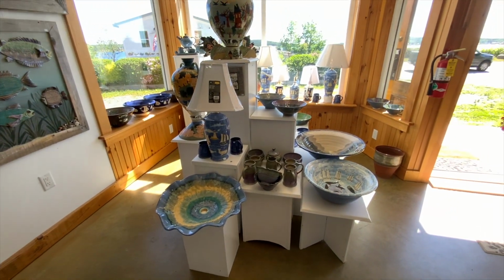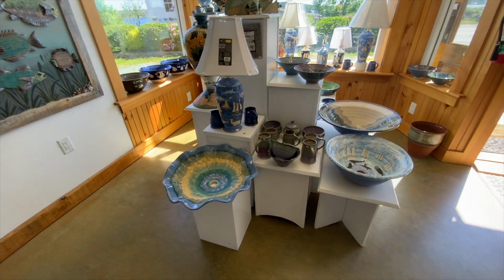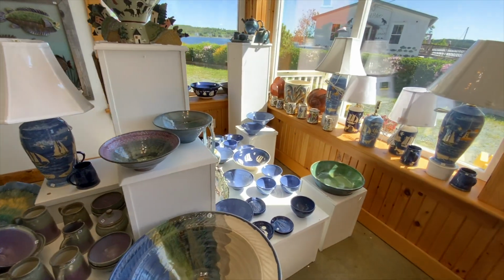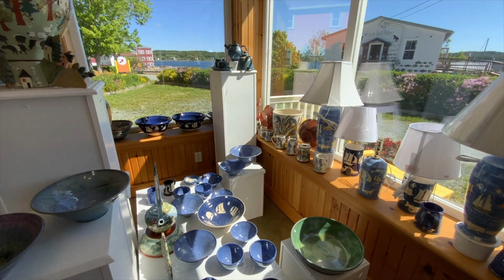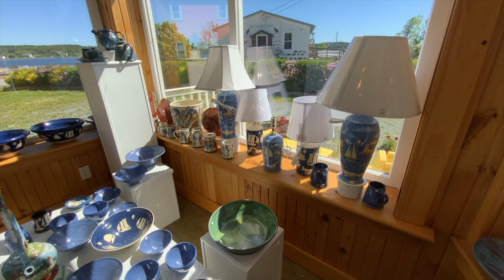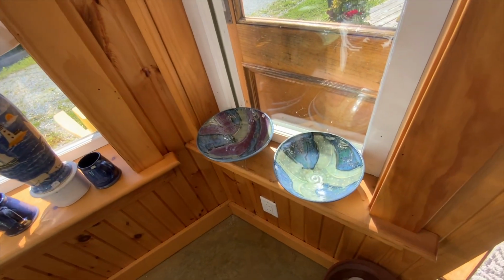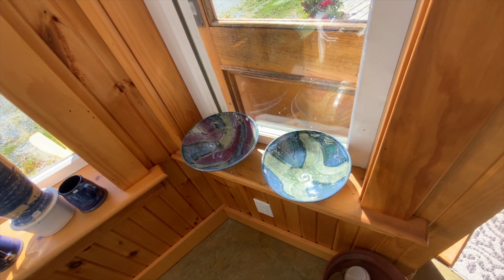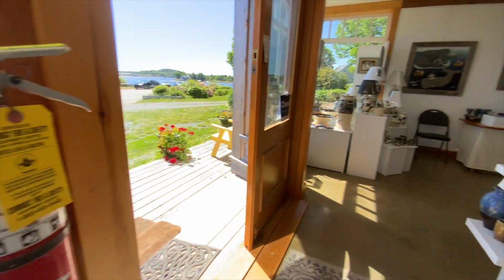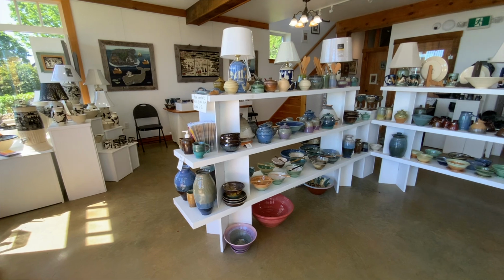And then we've got some sinks and some display of ocean pieces. I have a little flower display in the window there too. There's a couple of pieces I did a video on, glazing. They're not in a very good position in the window there. And then we have a center island, which is nice for people to walk around.